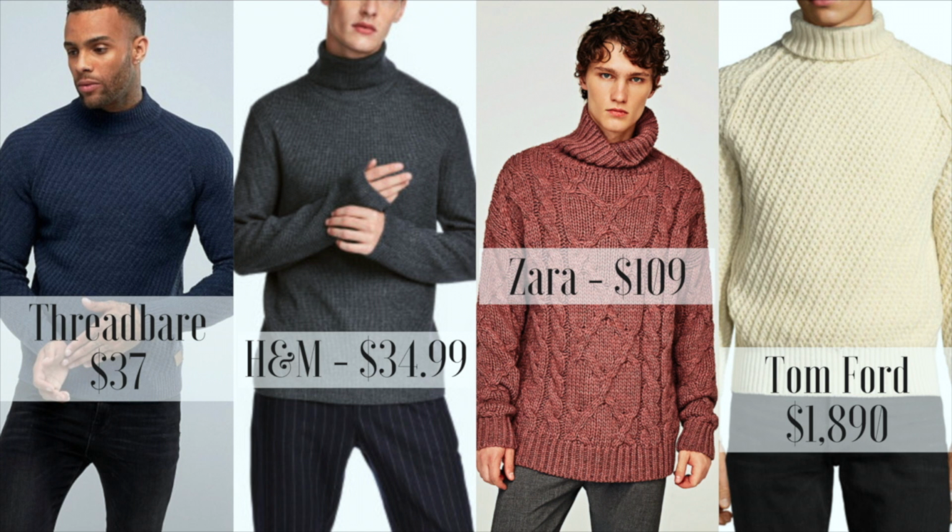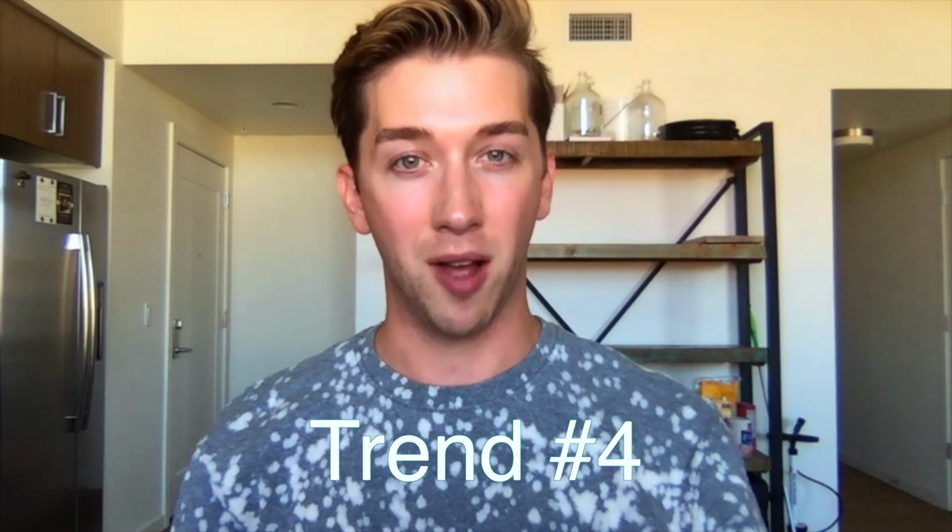So that's just one benefit and a reason to buy a higher quality sweater. Trend number 4, graphic knits. Now, love them or hate them, graphic tees have been a thing for about as long as I can remember, and graphic sweaters have typically been reserved for ugly Christmas parties. Not the case for this fall.